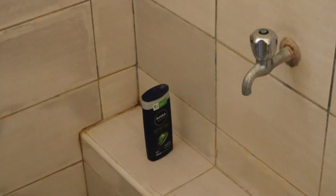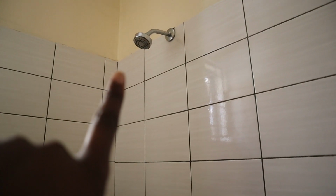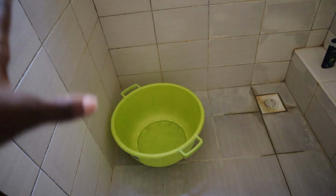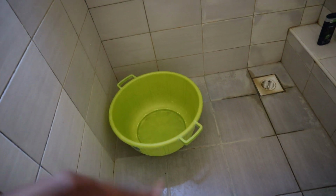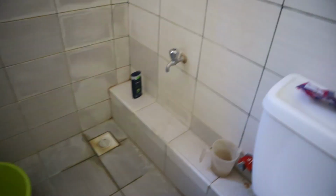There's that one, and there's that one here for men. I don't know if you can see it. Here for men, and there's also this one for, I think, ladies. That is how the bathroom looks like. I didn't like it at all, because first thing first, the shower is not working. So we're using this basin. Personally, I didn't use it, and they also told Evans not to use it. I was bathing directly from the tap. Nachota maji naoga. That was a bit inconveniencing.